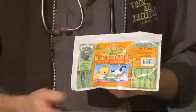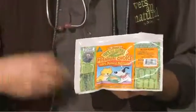Single source protein, kangaroo, which is natural, free range and organic, also combined with extra vitamins, minerals and some Chinese herbs that modulate the immune response. So whilst you're feeding your dog, you're actually starting the process of correcting the immune system.